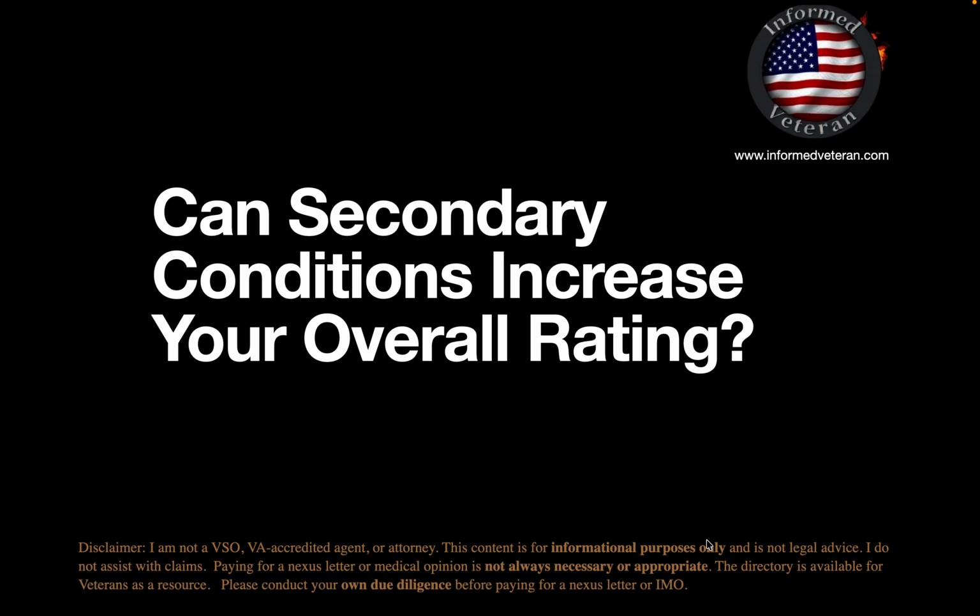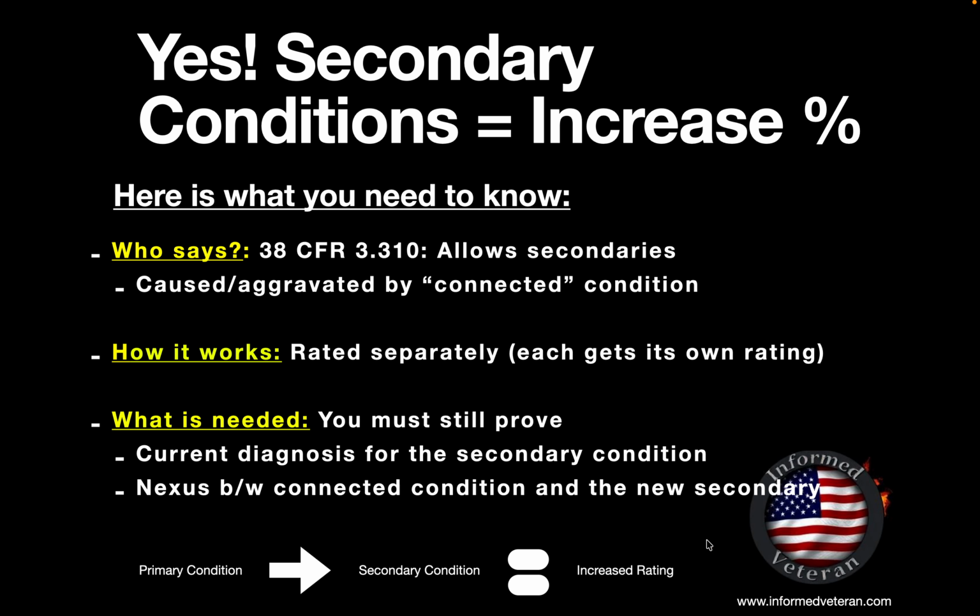All right, a common question that comes up in VA claims is, can secondary conditions increase your overall rating? Okay, so taking a condition and connecting it to another condition, will it actually increase a veteran's overall rating and the compensation that veteran is getting? And I'm here to say absolutely yes.